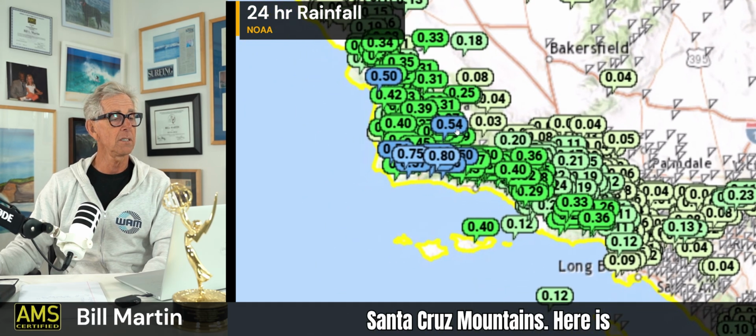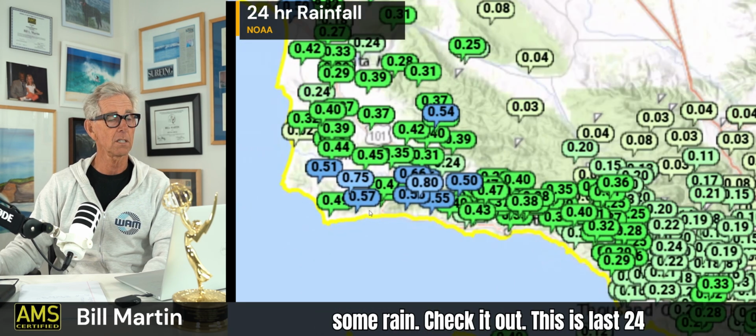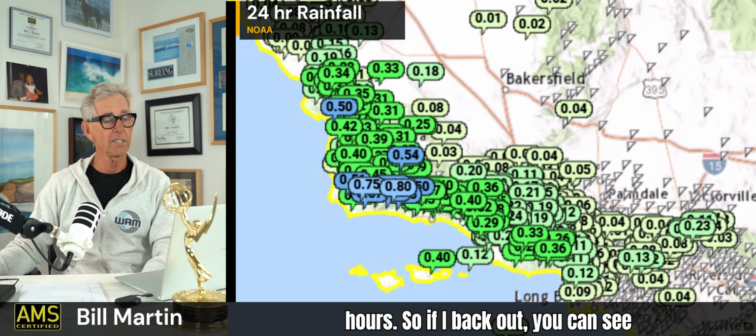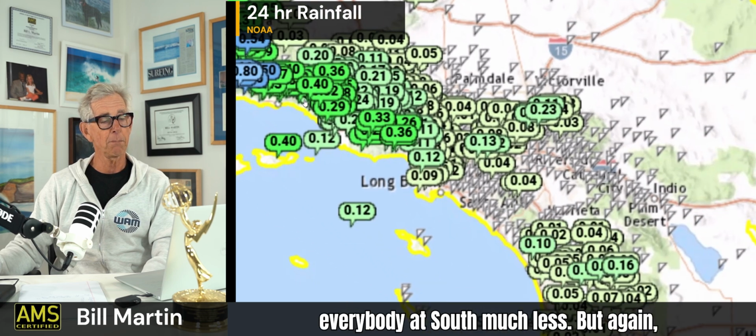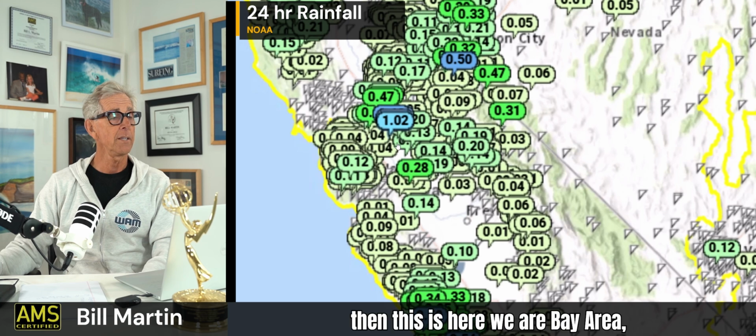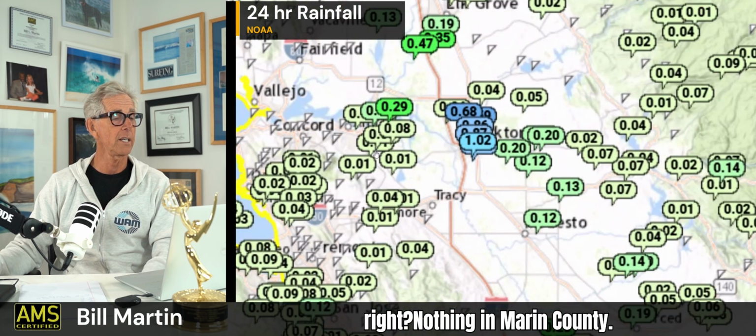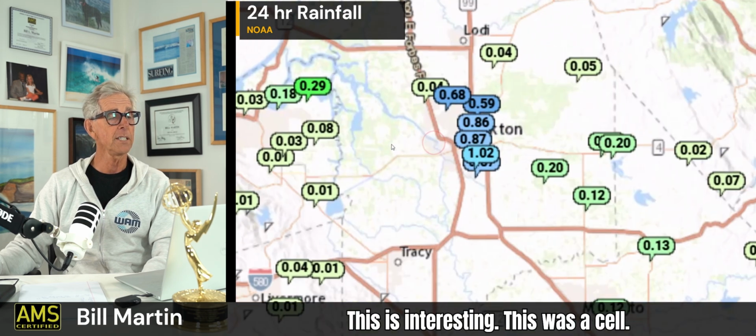Here is Point Conception, and they got some rain. Check it out. This is the last 24 hours. So if I back out, you can see Santa Barbara got a quarter inch, and everybody south much less. But again, this is all bonus rainfall, last 24 hours in the state of California. And then here we are, Bay Area, right? Nothing in Marin County.